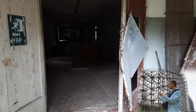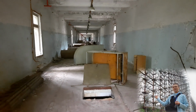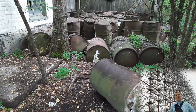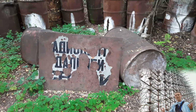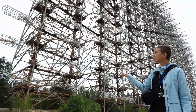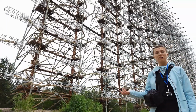Why? Because how do you dismantle such a big structure? You need to arrange an explosion to make it fall down and to cut it piece by piece. But here explosions are forbidden because we are in the exclusion zone. Here all the dust-raising works are forbidden because we have all these radioactive particles in the ground. So it was just abandoned, and now it is one of the favorite locations because it really looks impressive.